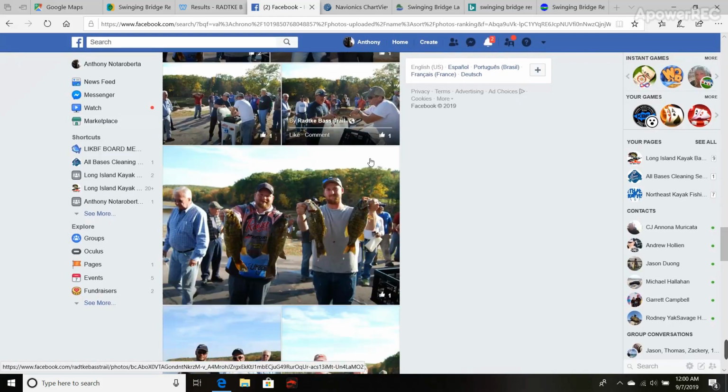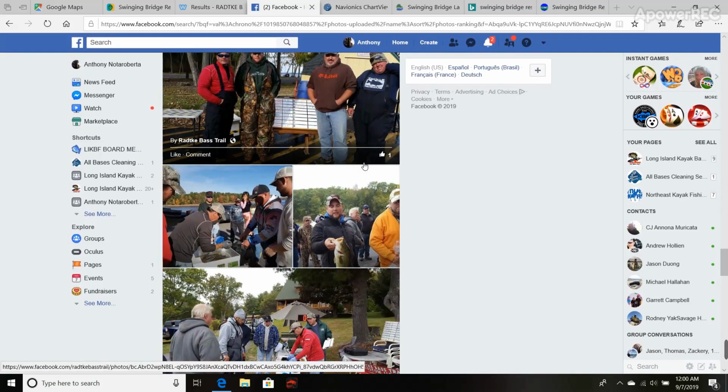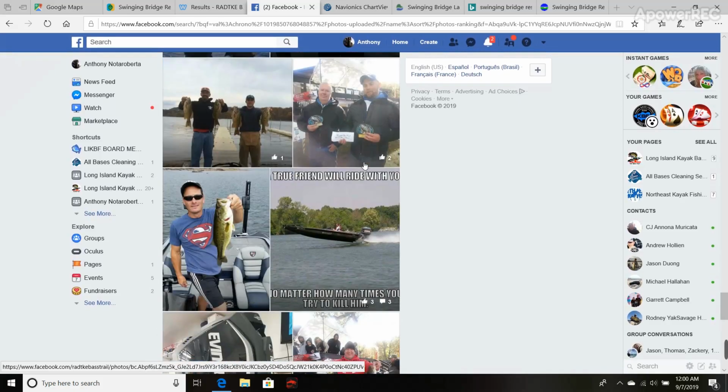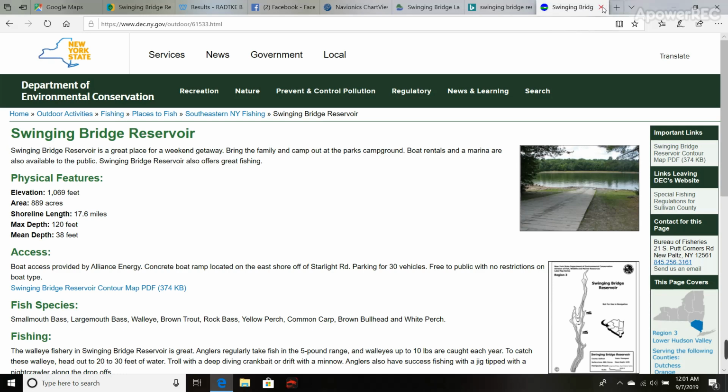So you can see what kind of bags are getting produced and around what time of year. It looks like it gets a little better as the fall comes in. So this might be a good lake for us, this time of year. So now I got a good solid amount of information.